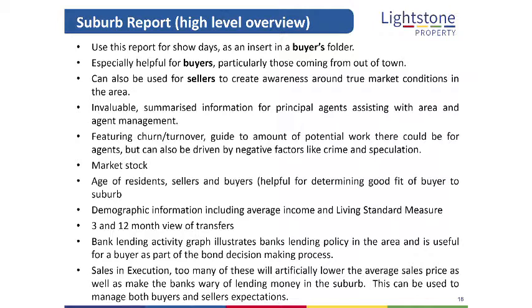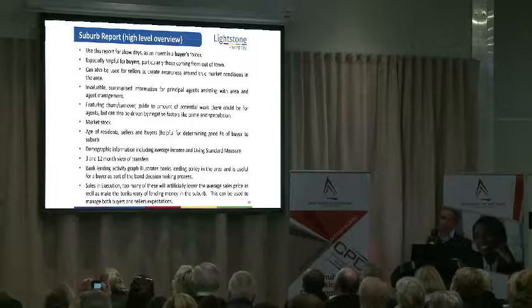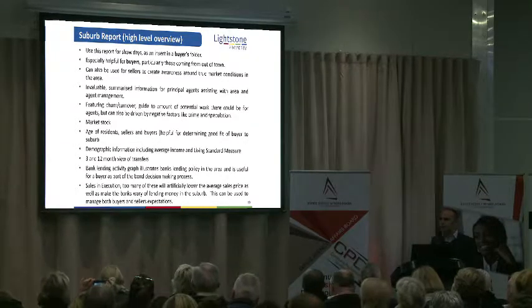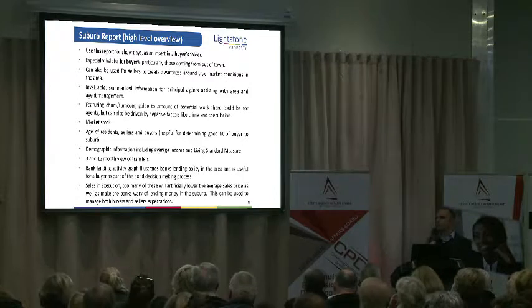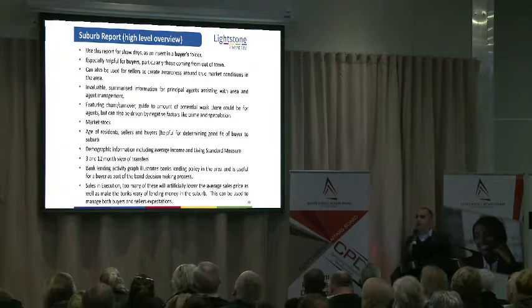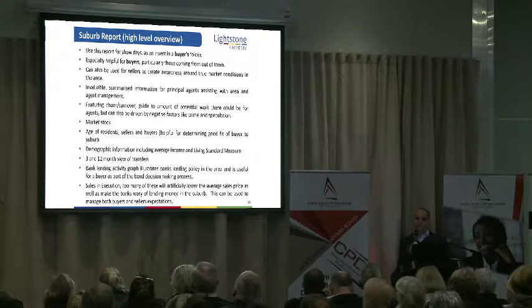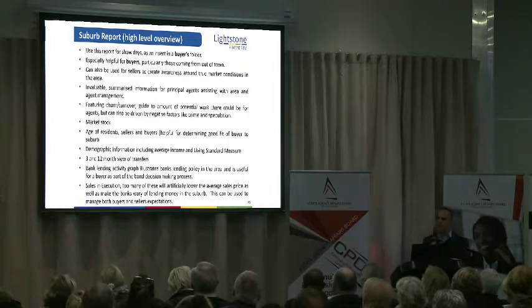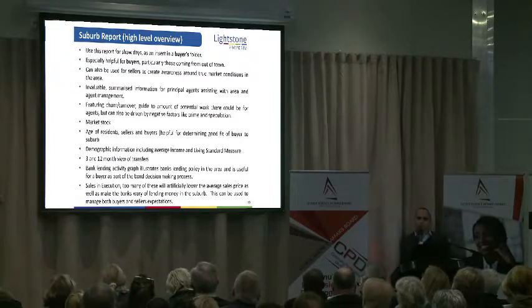We look at the demographics, we look at the churn in certain areas, we look at the market stock, so how many are in estates, how many are sectional titles, how many are freeholds. Is it worthwhile for an agent to market in that area? Is it worthwhile for a principal to open up an office in that area, depending on the activity? We also look at the age of residents, the sellers and the buyers. So we give you a good indication of the target market from an age group point of view.